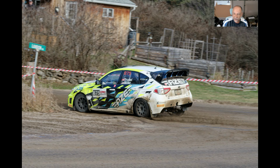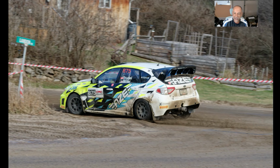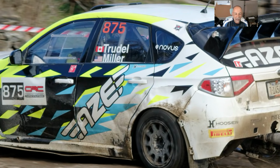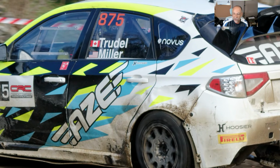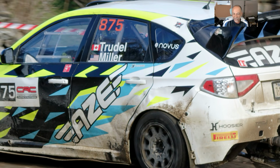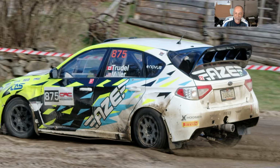Now, the other interesting thing here is the fact that a lot of the images that are seemingly not very sharp, they are in focus. It's the car vertically bouncing as it's going across the terrain, and that's what makes rally shooting so difficult.